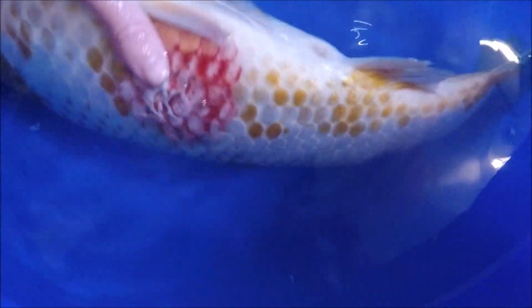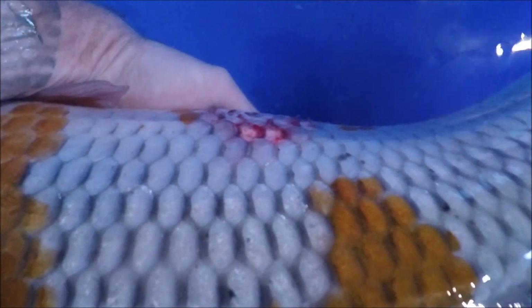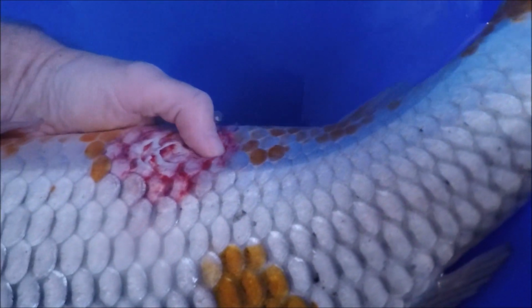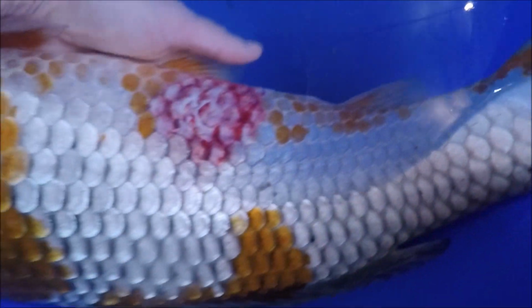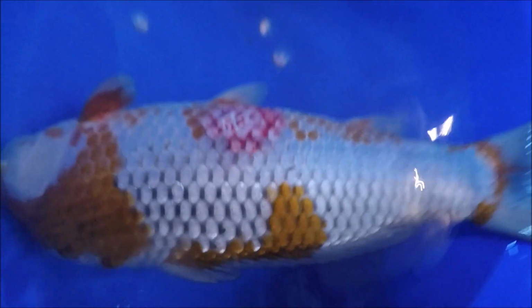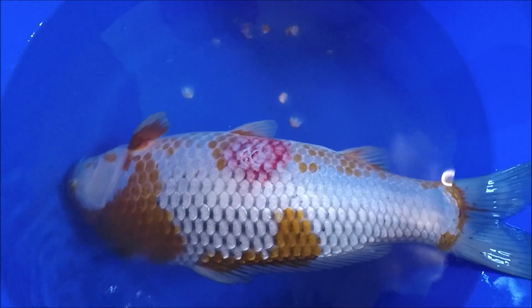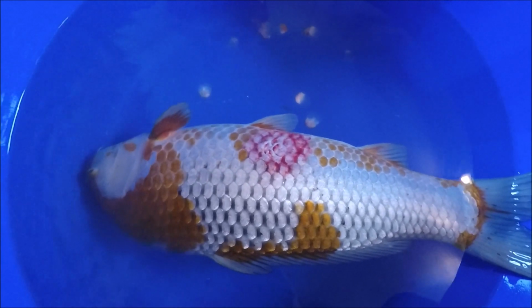But managed to get everything to the scales that are there to sit flat. That's my plan, and get any junk out that's underneath them. So a few cotton buds and work some stuff into that, and then get it back in the water. Cool.